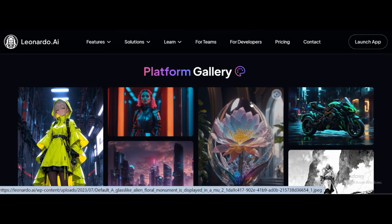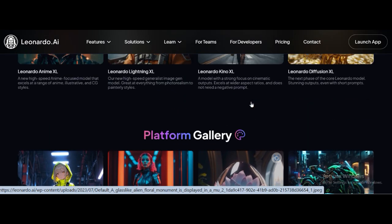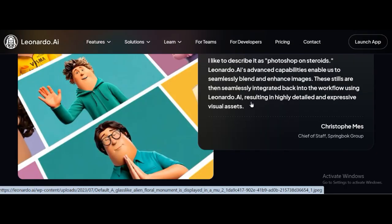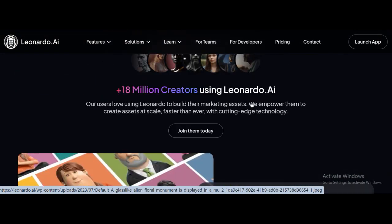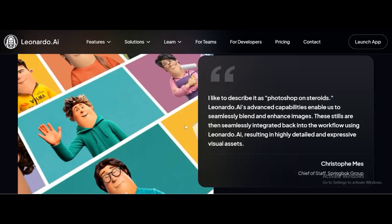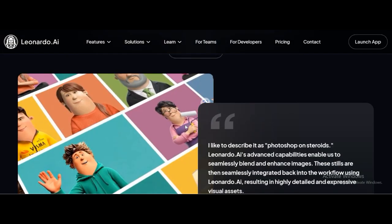But now let's look at who Leonardo AI is best for. One is best for creators needing consistent style, like games and marketing. Then for hobbyists and professionals wanting deep control, it is best for them. Also best for building brand assets. And lastly, best for users who value a unified creative studio over just a generator.